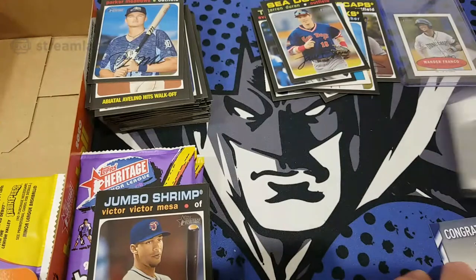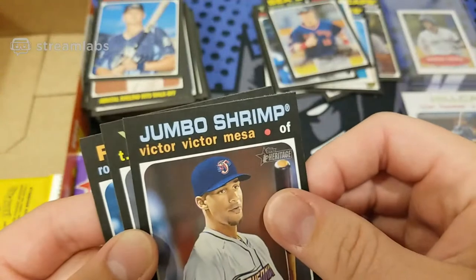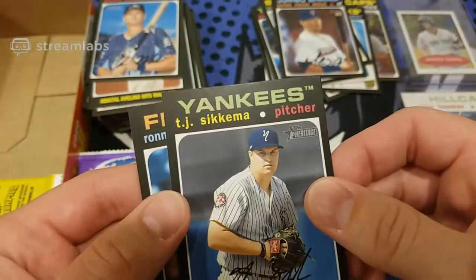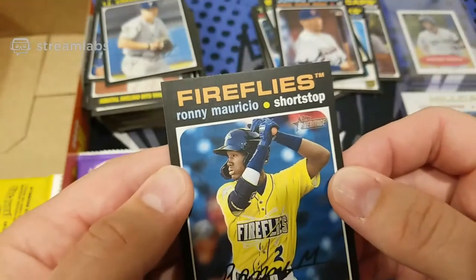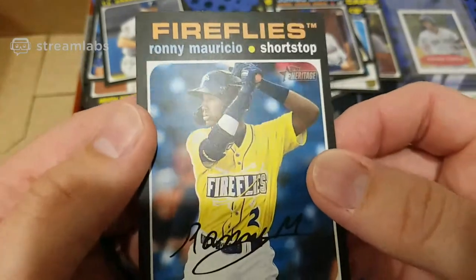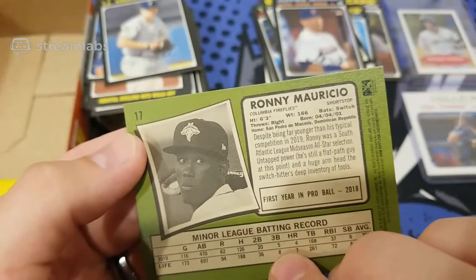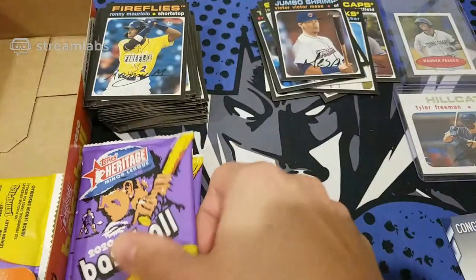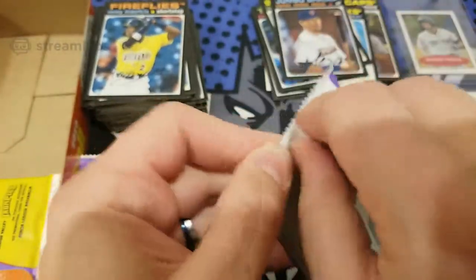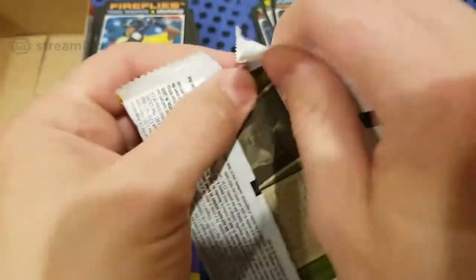Let's see where that... let's put that over here. Got plenty of room. Okay, Victor Mesa. The Yankees prospect TJ. Ronnie Marcinio, the Fireflies. He was a teammate with Tim Tebow there, I think, the other year. I don't know if Tebow's in this, but I tried to get his autograph one time. But his teammate there, Pete Alonso's autograph. One of the cards I got from his debut, I think it was.